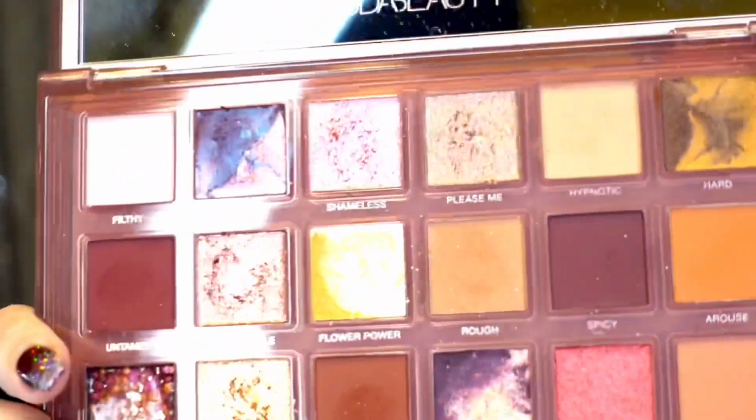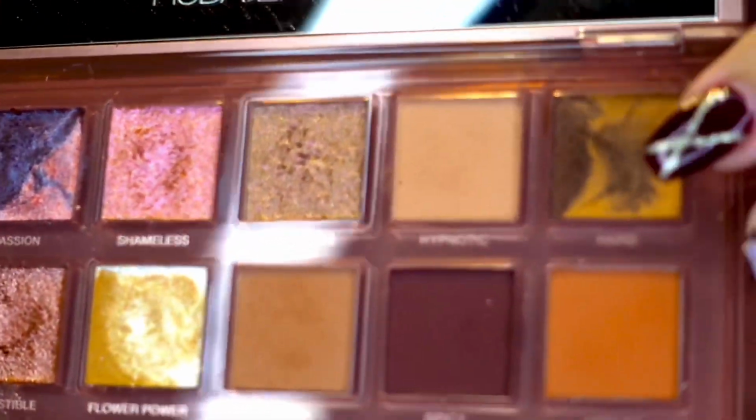But anyways, on to this eye, which will be a little bit more neutral and daytime-ish, I guess. So I'm going to first go into this color called Hard on the side here, this one. It's one of those swirly colors, and just place that up high on my crease here. It's a transition color.